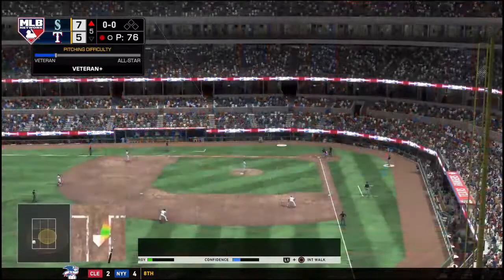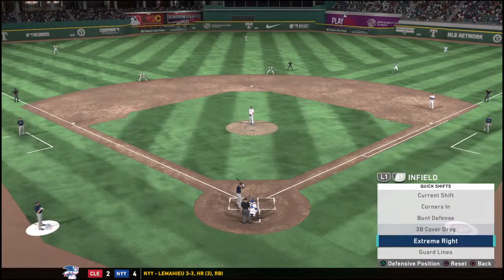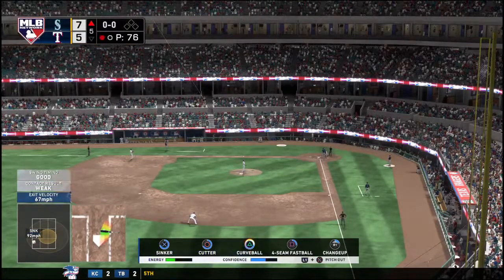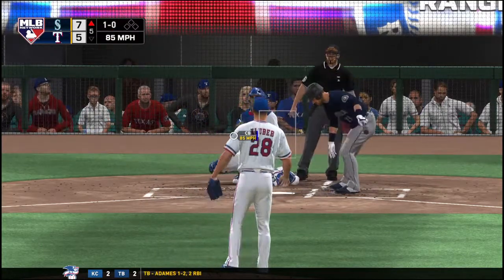Ready to take his hacks again, Austin Nola, as he'll look to follow up the 2-run homer he launched over the wall last time up. And the outfielders getting the signal now to play deep. Don't want anything over their heads here. A ball and no strikes.